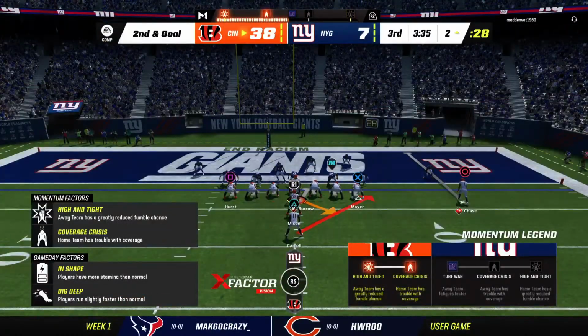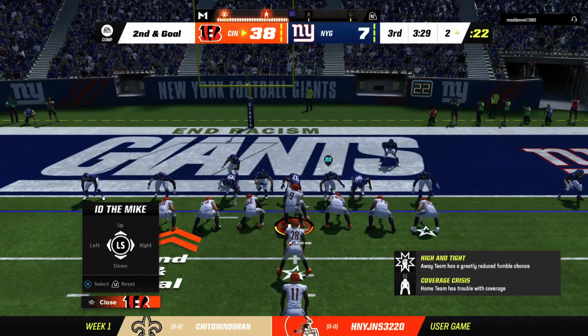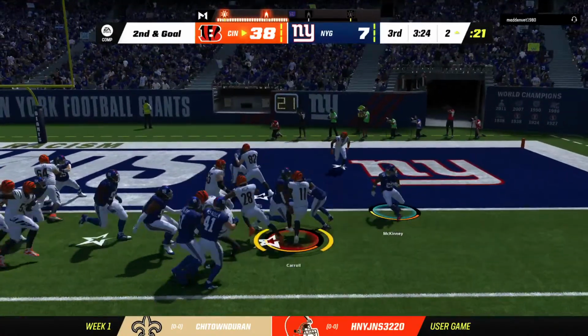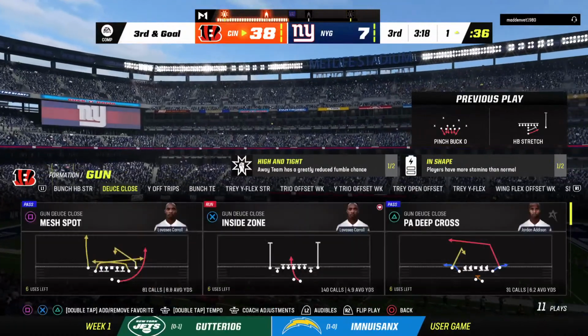From the 2 now, 2nd and goal. 11, Thomas. They'll try to run this one in. And they will stop him after a fairly minimal pickup. Call it a gain of a yard as they get a little bit closer here.